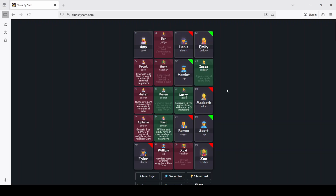If we need to have at least 1 innocent, Tyler could be innocent and Romeo could be a criminal like this, which would mean Zoe would still have to be a criminal. Or I believe we could also have Romeo be innocent and Scott be a criminal. Tyler would have to be a criminal, and that would make Zoe innocent. Let's double check that this checks out.